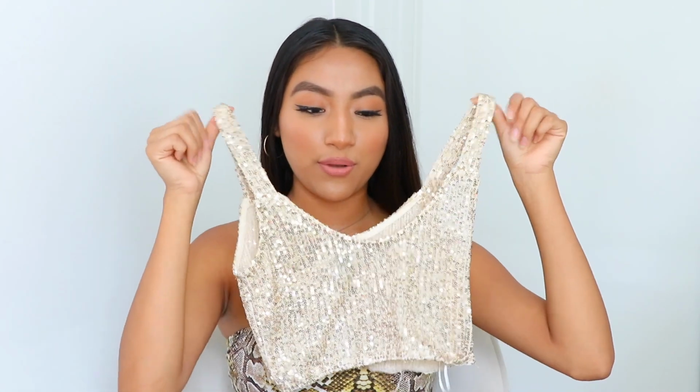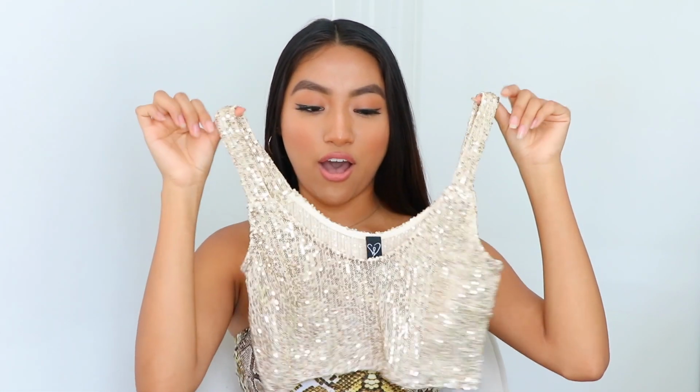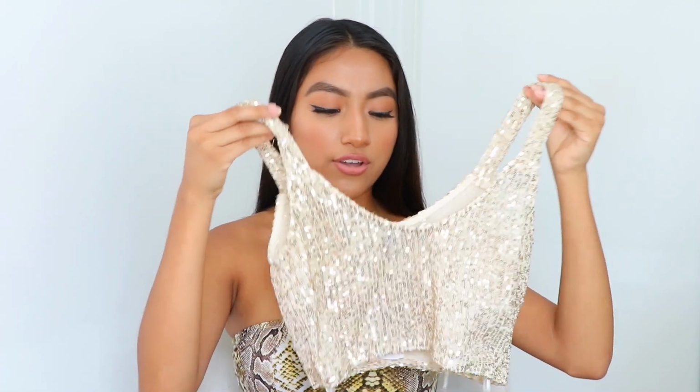I think this is so pretty, especially at nighttime. I know homecoming is at nighttime, and obviously you want to stand out, you want to shine, so I feel like this is really, really pretty. This is a little top, and I think this is pretty long though. It doesn't just cover your boobs, it goes more under.